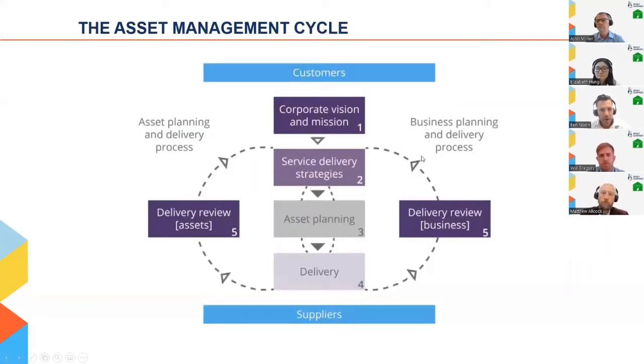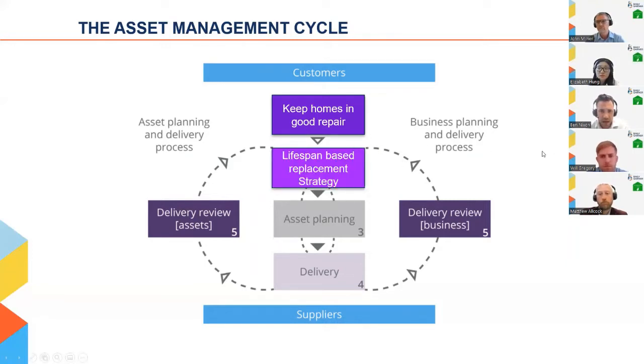So this diagram here is taken from the RICS asset management cycle. It comes from the same document as that definition. And you can see this follows a very traditional way of dealing with an asset. So the top is very much based around keeping homes in good repair. And this is very much from an asset perspective rather than a whole organisational perspective. So this is then a maintenance-based system that is lifespan based and a replacement strategy as opposed to improvement based, unless you have things like UPVC windows that are replacing timber windows that become an industry standard.